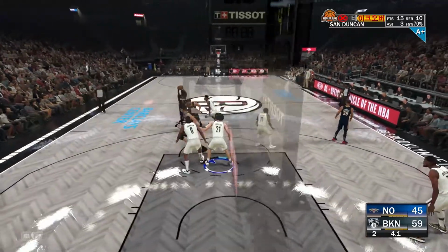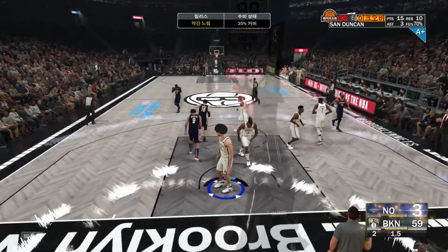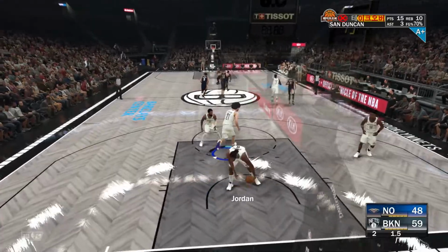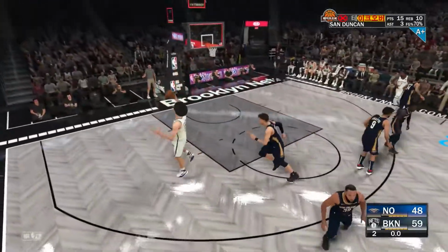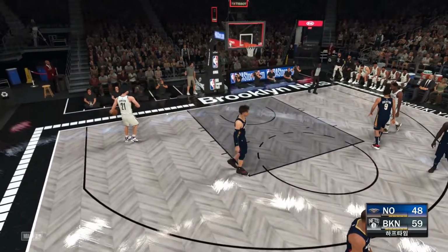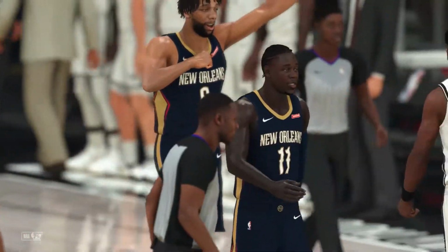And here's Holiday. Story. And again, New Orleans with the triple. That's an experienced decision by Holiday to fire that pass to the open man. And so it's Brooklyn holding on to an 11-point cushion as we get ready to take a break. And they've done a phenomenal job down.